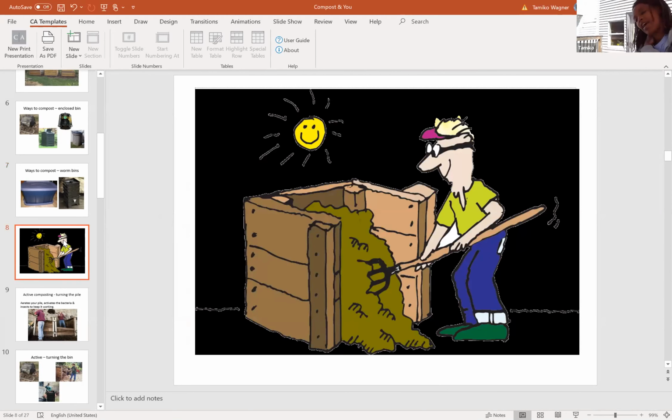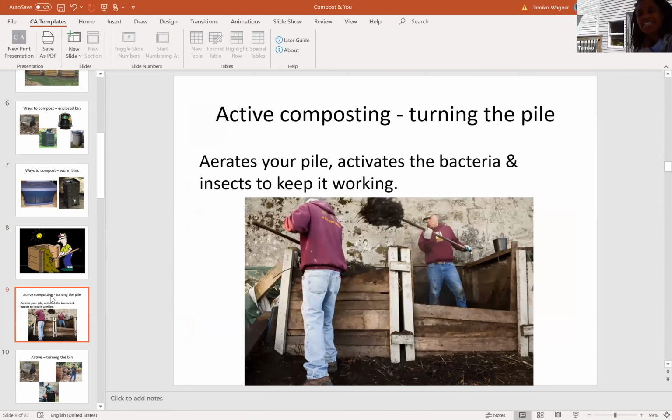This is a happy composter turning his compost pile. Active composting. I was talking about this before, aerating your pile. So if you do want your compost to be prepared ever so slightly faster, it's a decomposition process. You can't really speed it up, but there are ways to manage it. I'm going to contradict myself immediately. It's hard to speed it up, but there are ways to manage your compost so that you can make sure that it's working most effectively. One of those ways is to aerate your pile.